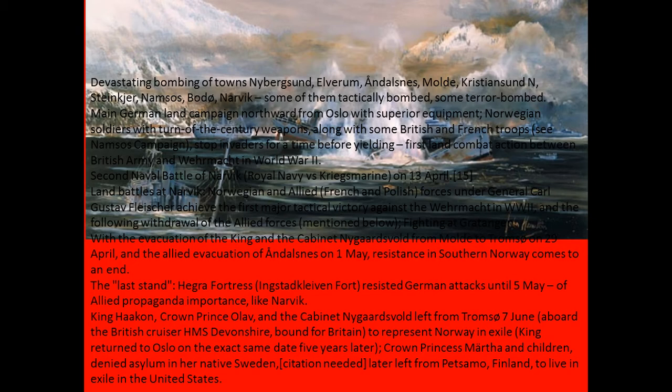The main German land campaign went northward from Oslo with superior equipment. Norwegian soldiers with turn-of-the-century weapons, along with some British and French troops, stopped the invaders for a small time before yielding into surrender. The first land combat action between British Army and Wehrmacht forces in the Second World War was here, the first time in the Second World War.